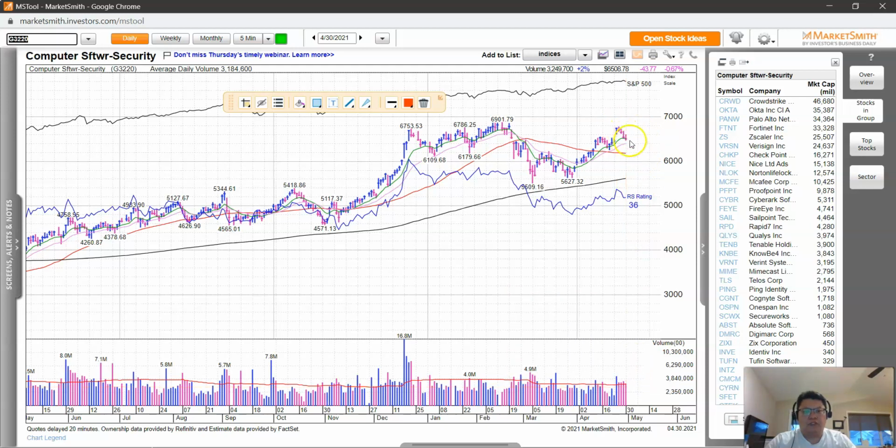Now it is a little bit concerning right now because of just the aggregate of those few down days, right? So the volume does add up, even though none of them are higher than this previous day. So it's just something to pay attention to.